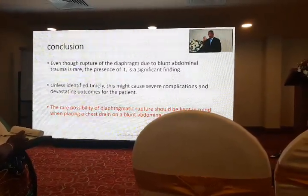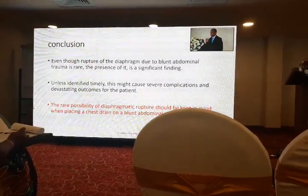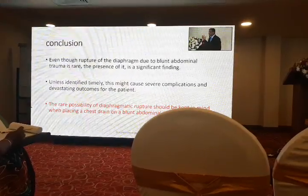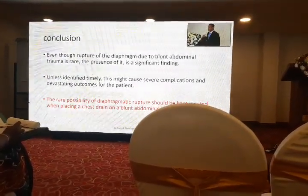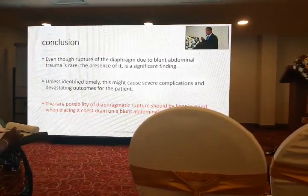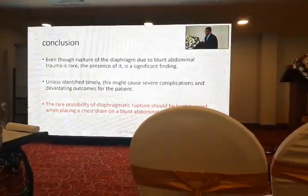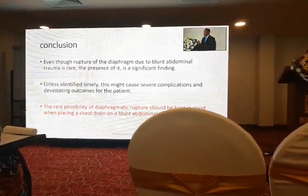The point I want to highlight is that when you place a chest drain, you have to take all the precautions not to damage the underlying structure. Especially in my patient, the liver was inside the thorax. Just in case, if you just put the IC tube, sometimes the tube may end up inside the liver. And if that happens, the patient might die.